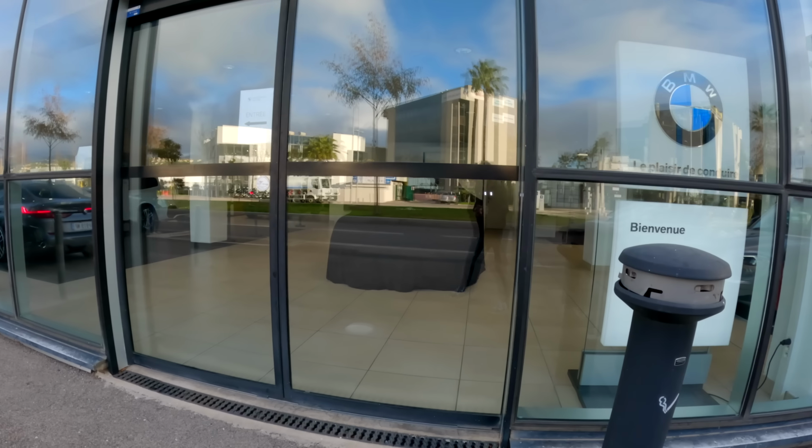I think it must be this one. There's, see right across there, a car under its cover. Anyways, we need to go in through another entrance, but the car is right on the other side of that window. Let's go.